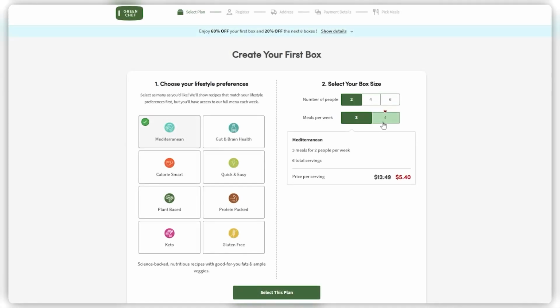You can customize your weekly order by adding extra meals, premium meals, organic proteins, and breakfast, lunch, or snack add-ons. But you start by picking your box size. Each week, you can opt to make 3 or 4 recipes with 2, 4, or 6 servings each, and the price per meal shifts accordingly.